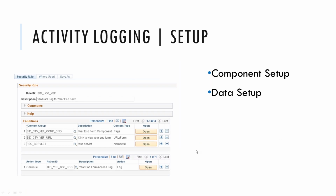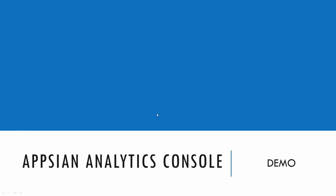So the setup, again, is pretty straightforward. We just want to generate that year-end form log. So we just said on the click to view page, when you click that URL, we want to go ahead and create that action of the year-end form access log. I would consider this to be a very simple configuration. All the heavy lifting is done by Appsian, and it's great.